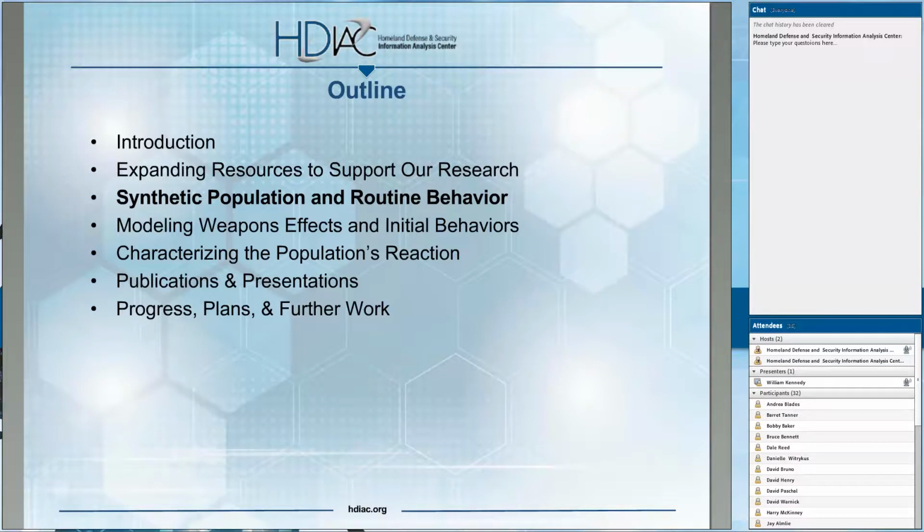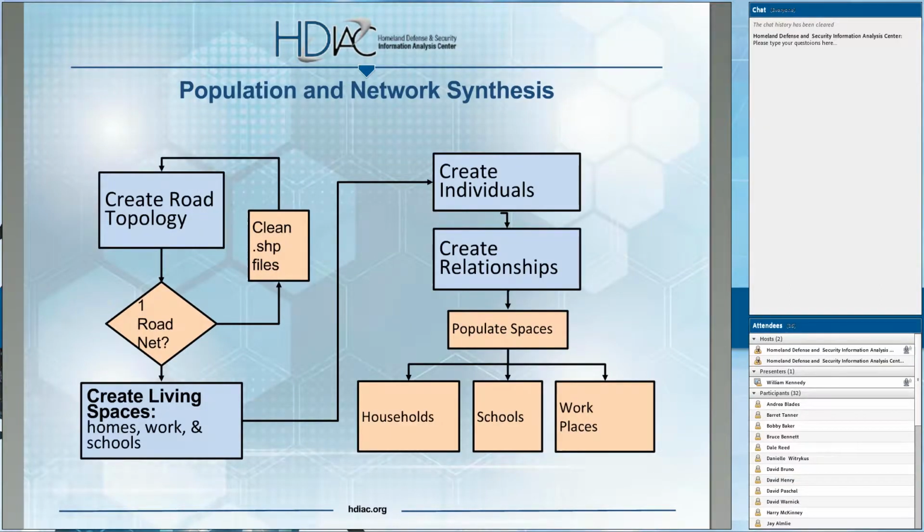So let me describe what we've been working on. First we had to synthesize the population and then try to get to their routine behavior. So the basic process that we went through was to first connect the roads. We started with a road network to provide a skeleton to place our agents on in the environment. So we had to create a topology, try to get all of our roads connected, not have little islands of roads where people couldn't get anywhere if they stayed on the roads. And that took a while, playing with how large an approximation you allow to connect roads together.